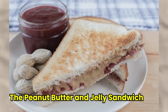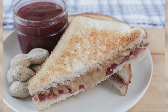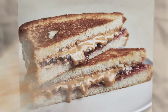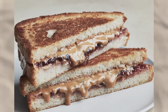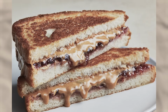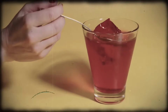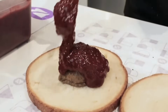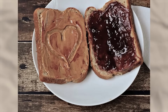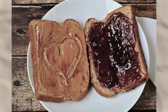The peanut butter and jelly sandwich is now a classic childhood favorite, but it started as a practical and affordable protein source. First appearing in cookbooks around 1901, it became a Depression-era staple when peanut butter provided inexpensive protein and homemade jellies preserved seasonal fruit. During World War II, both peanut butter and jelly were part of military rations, and returning soldiers helped make the combination popular across the country.